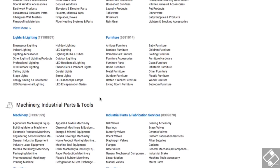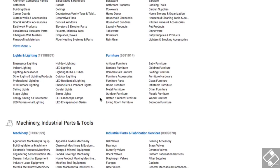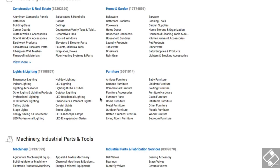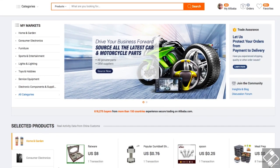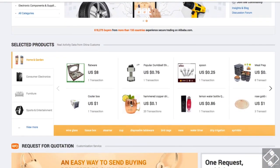But if you're thinking, I'm not sure whether Alibaba will have my product, well, you have probably niched down way too far, my friend, because if they don't have it here, then it just doesn't exist, and you need to be doing a product creation. Okay, if we go back to the home page, I'm just going to pick a product here from the home page to show the listings.